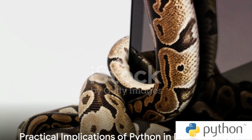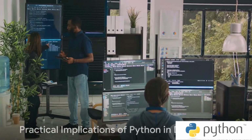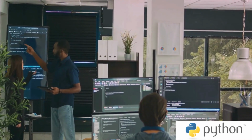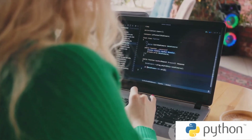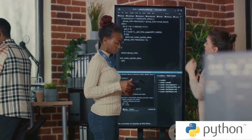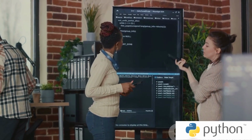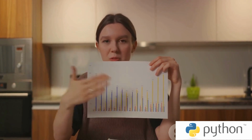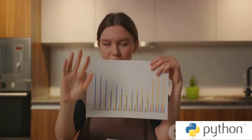Now you might ask, why does all this matter? Well, Python's importance in data science isn't just theoretical, it has practical implications too. Python is in high demand in the job market. From startups to tech giants, companies are on the lookout for skilled Python programmers. Careers in data analysis, machine learning engineering, and data visualization are just a few of the opportunities that open up with Python proficiency.